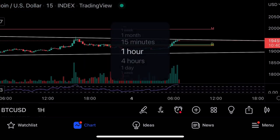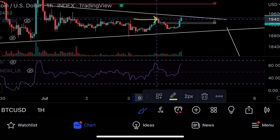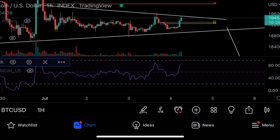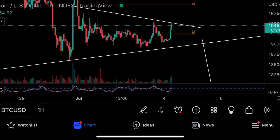Let's go closer. On the hourly, RSI is heading up. Also a bearish divergence on the RSI. The price is almost sideways, but the RSI has been heading up. So that's bearish divergence. Stochastic is heading up, more to move. Squeeze mob is going towards the green side. So we're going to have a short-term pump. But in my opinion, it could actually be time to start shorting Bitcoin.